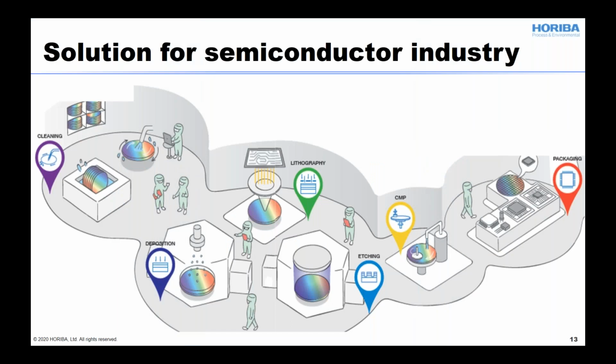HORIBA, as a manufacturer of analysis instruments, has been providing solutions for the automotive industry, semiconductor industry, scientific field, medical industry, and the process environmental field, as explained earlier. The solutions are centered around the core technologies of gas flow control, infrared measurement, spectroscopic analysis, particle size distribution analysis, and electrochemistry. With these technologies, HORIBA provides total solutions inside the clean room and also outside the clean room, such as for utility management.